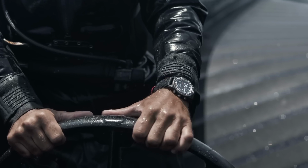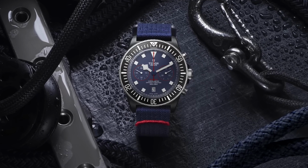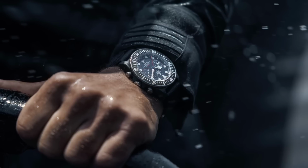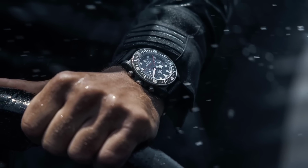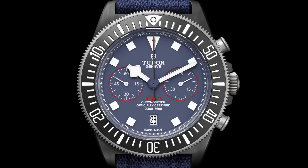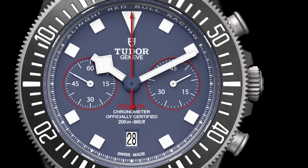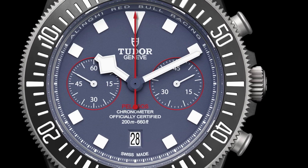This is the first time we're seeing a Pelagos chronograph, but this is Tudor. There is no way of saying if we'll see more or if this is a one-off. The case is slightly larger at 43 millimeters, but that might include the bezel overhang, and it features the MT5813 caliber, which is also found in the Black Bay chronographs. It has an elapsed 45-minute counter at 3 and an active seconds at 9. There's also a date window at 6.